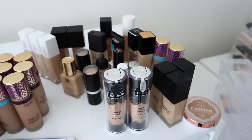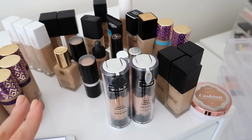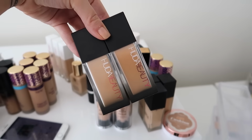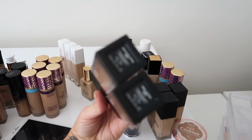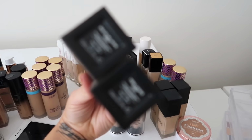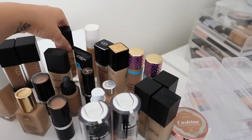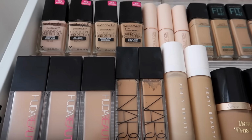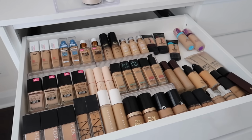I'm really proud of myself that I've gotten rid of a lot. Most of these I'm getting rid of because of the shades. Like these Huda Beauty, as much as I would love to hoard them because I love the Huda foundation, these shades just don't match me. We have Dulce de Leche and Tres Leches. So yeah, they don't match me. And Stromboli doesn't match me. 310 doesn't match me. Okay, so everything fit in the foundation drawer.